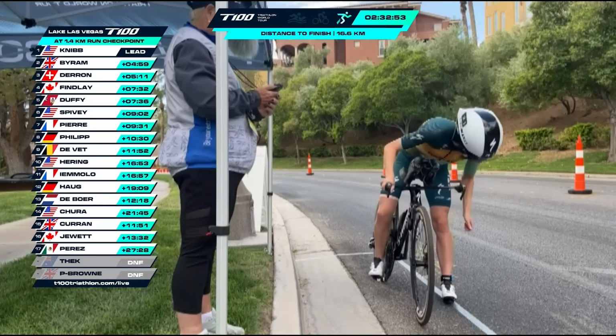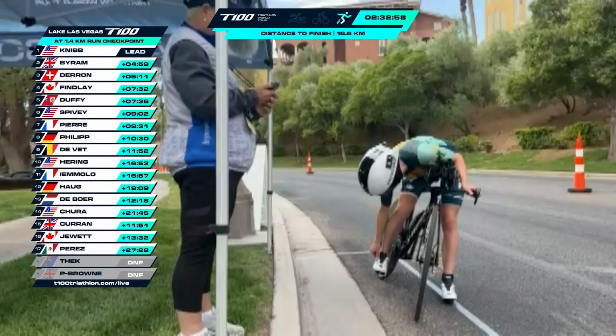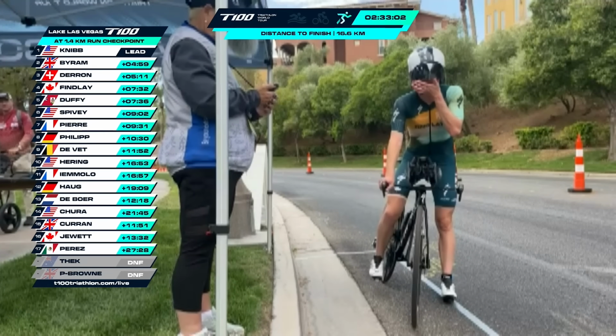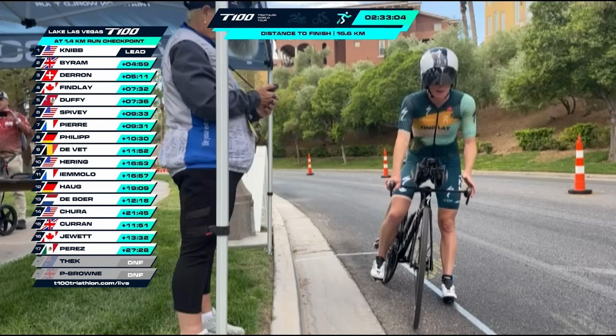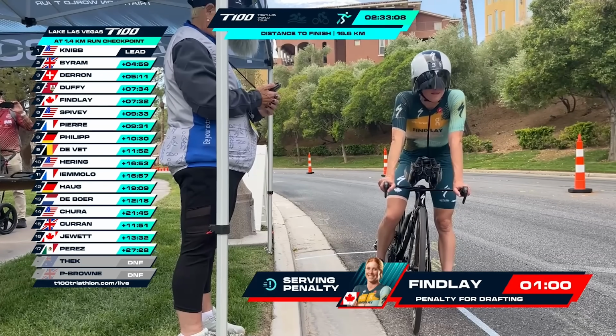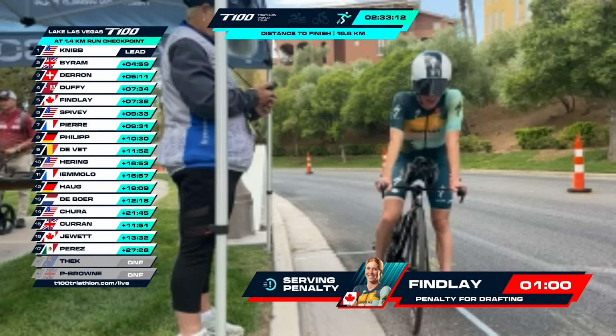Eyes on Paula Finlay here, so she is serving that 1 minute drafting penalty before T2. It's 900 metres before transition 2, this penalty tent. You see her undoing her shoes. That's so that she can very quickly get out of them as she goes into T2. Yeah, 7.5 minutes down now as it stands for Paula Finlay. That gap is blowing out because of this 1 minute drafting penalty.